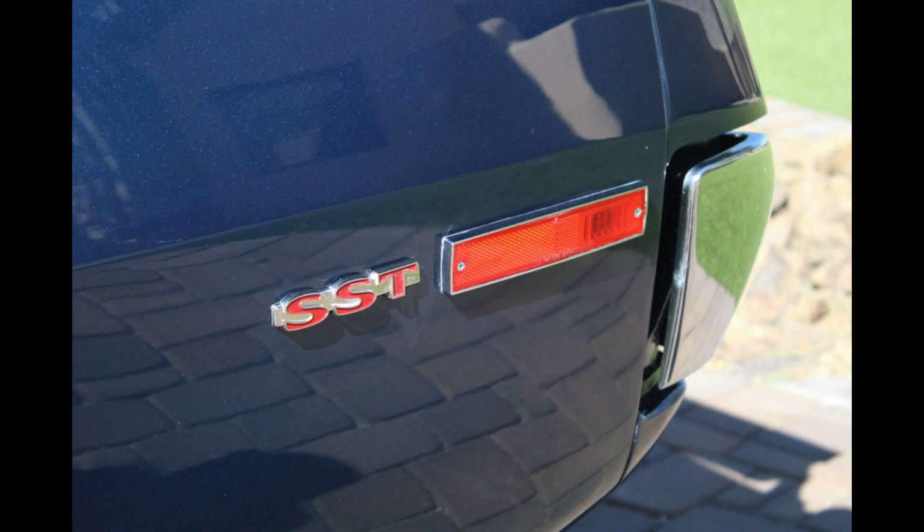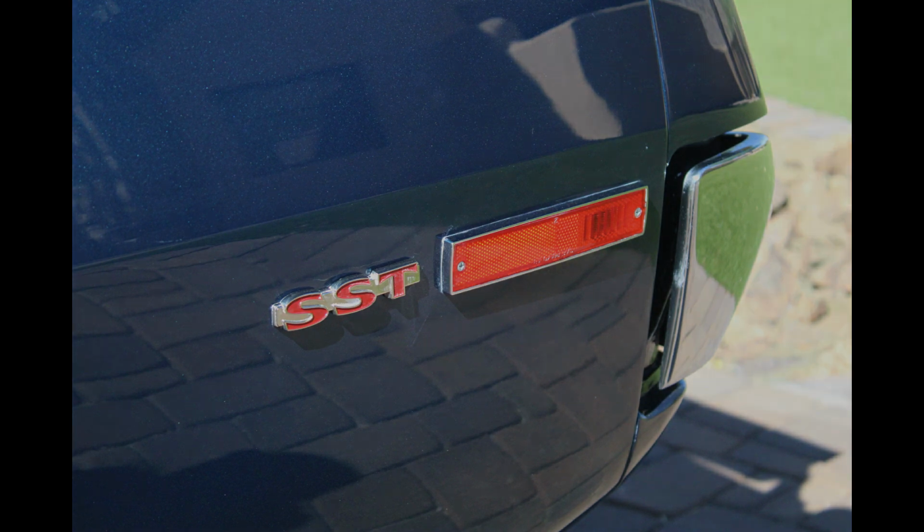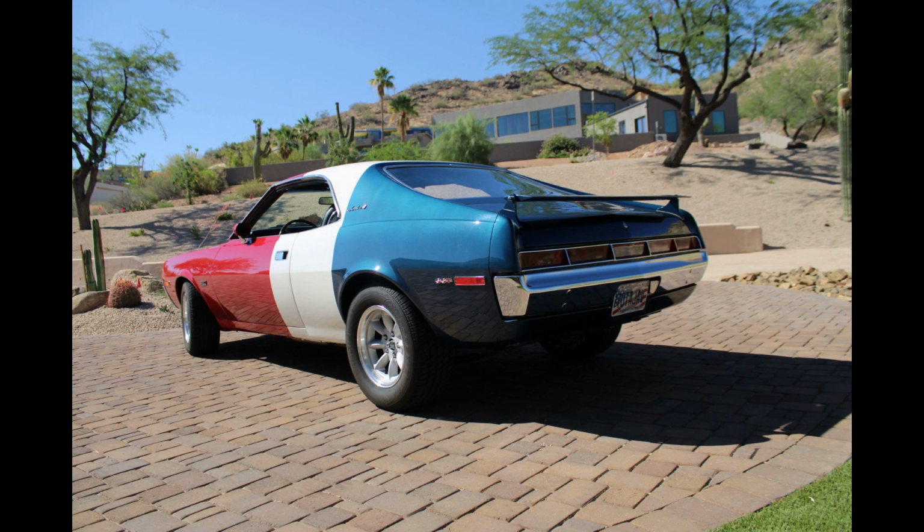And when we got the car, I could tell that there was some body work that had been done on it. And when we started cutting back the paint, we realized there were 3 layers of metal in the lower rear quarters of that car.